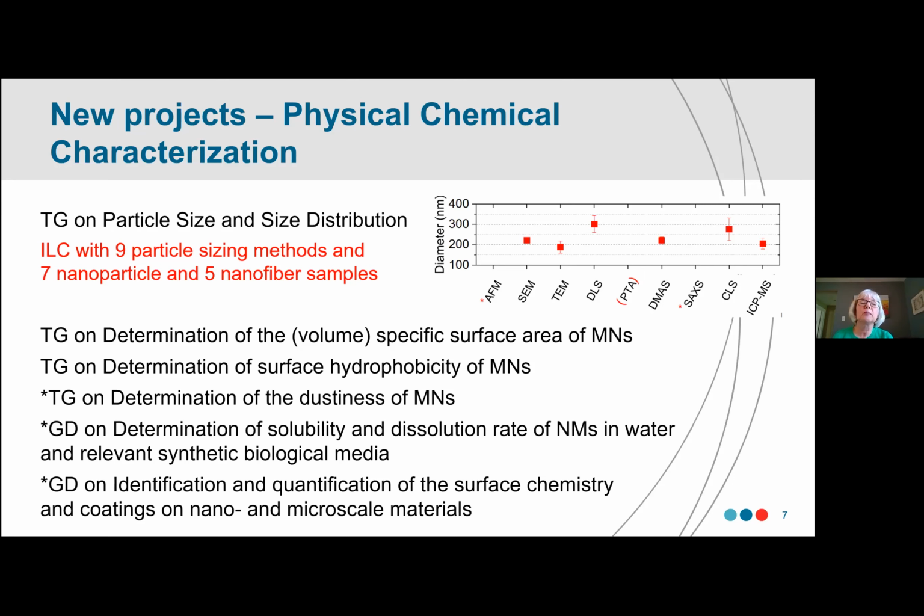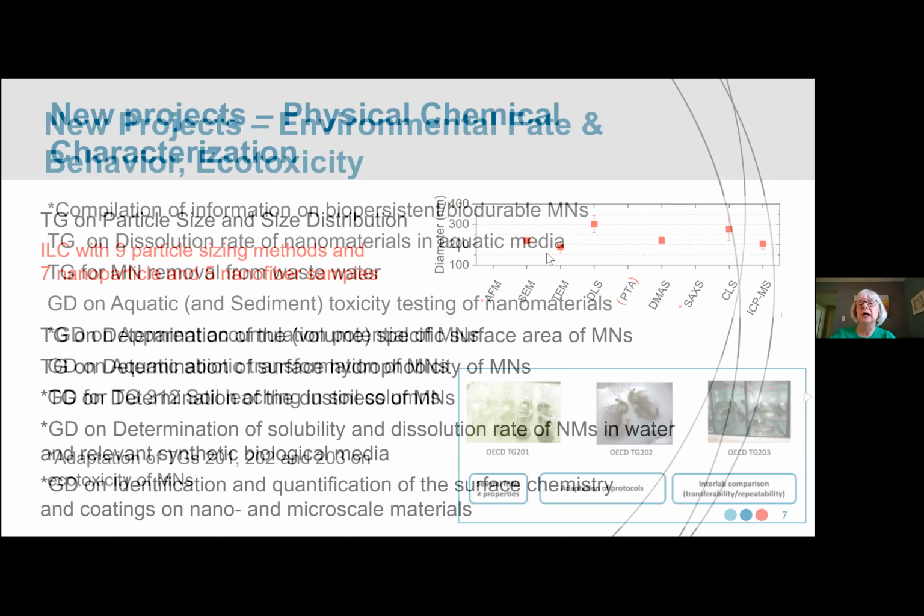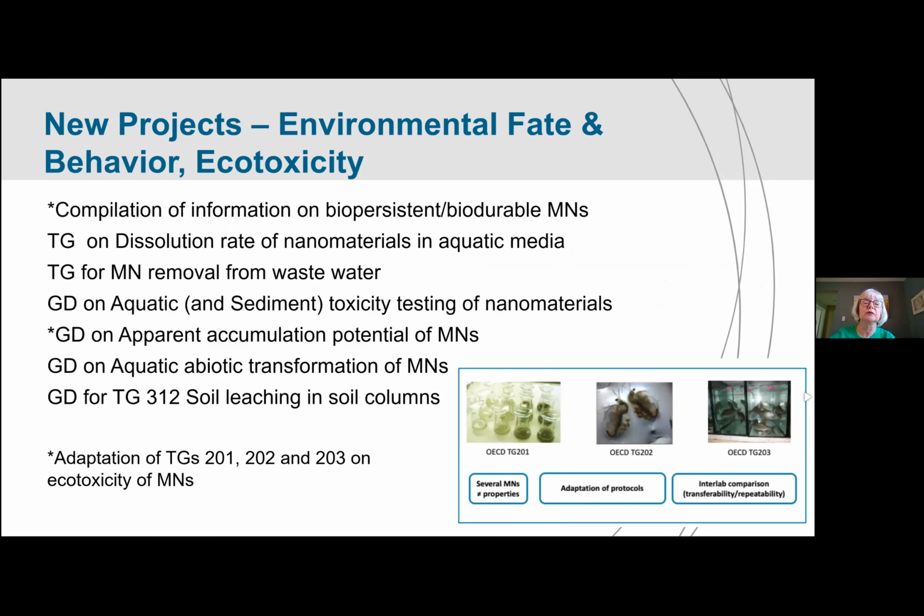In terms of environmental fate and behavior and ecotoxicity, there are quite a number of new projects there as well. So these are dealing with things like biopersistence and biodurability, dissolution rate of nanomaterials, removing nanomaterials from wastewater. There are projects on aquatic toxicity, accumulation potential of nanomaterials, aquatic transformations, and soil leaching.